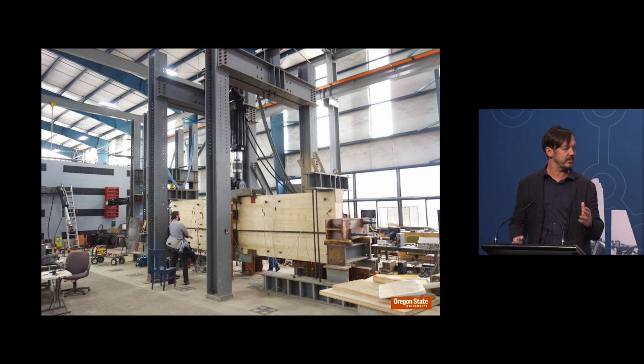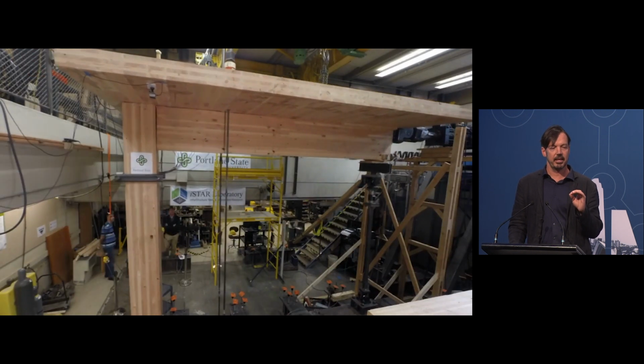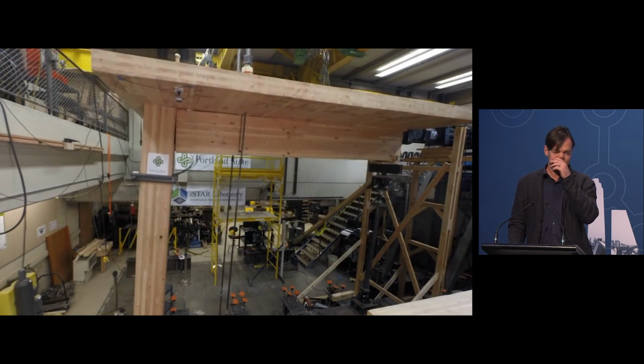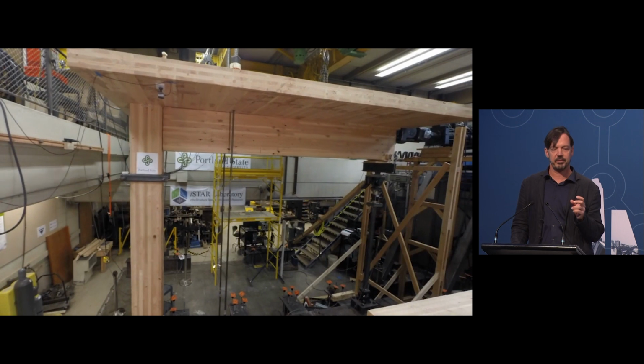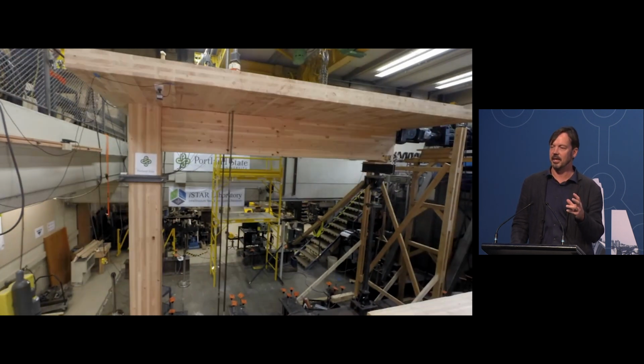What we needed those walls to be is incredibly stiff. This is sort of the opposite of this. This is the actual perimeter beam connection, where we're testing the drift. We needed to get 2% drift for these connections, and this actual connection, which is a spring-loaded perimeter connection, went to 6% with almost no damage.